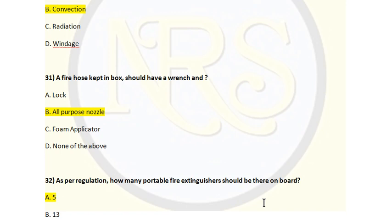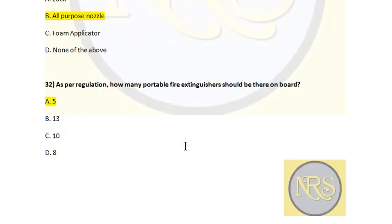If you see in the accommodation, all fire hoses will be rolled inside the box, and there is a wrench which is to operate the fire hydrant. And another one is the all purpose nozzle. The nozzle will be present inside. We connect the hose to the nozzle. The nozzle comes in different sizes, one is 2 meter, one is 8 meter, one is 3 meter. So that is called all purpose. So that will be there inside the box. Right? Answer is option B.